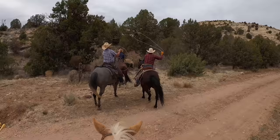Will, I feel like we're getting pretty close. We've been going down the road for probably 8 miles now, maybe a little more. These cows are starting to act a little tired, but I think we're almost there.